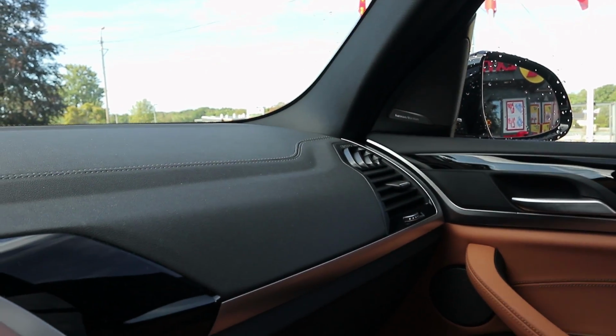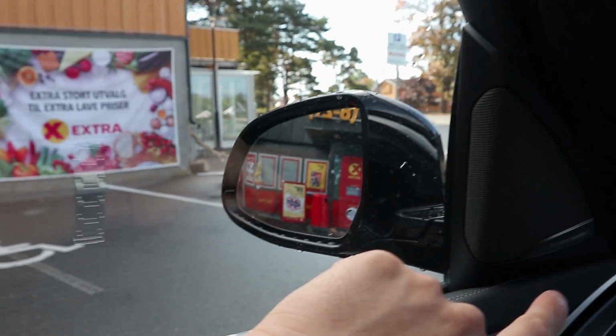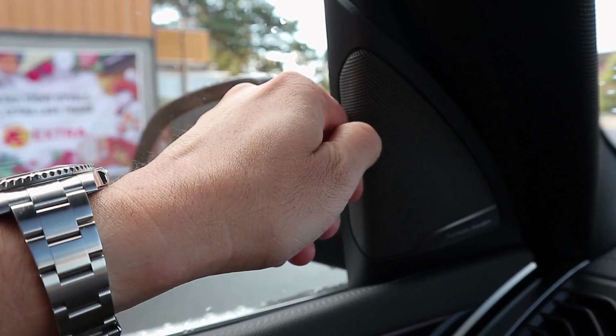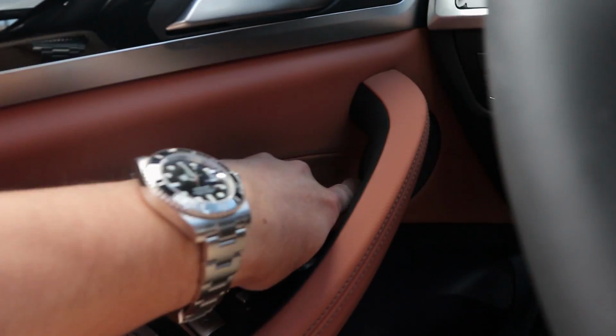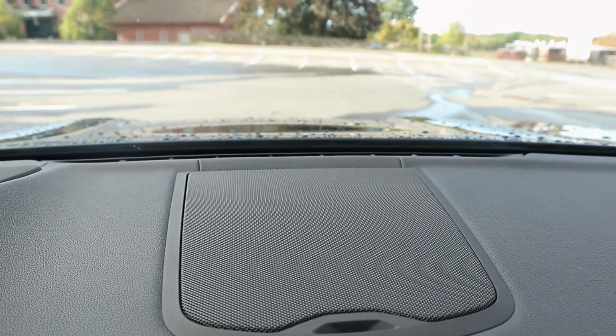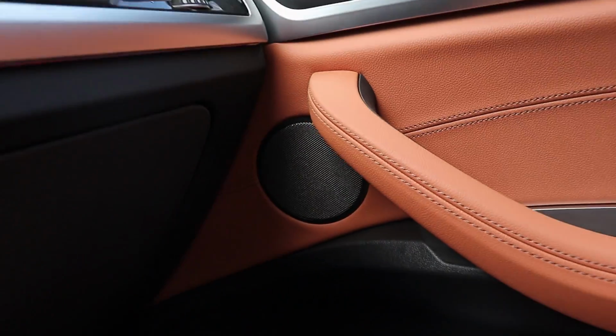And let's try to find some of these speakers. I haven't been able to find them all, but we have a tweeter up here on the door with Harman Kardon badging there, and this beautiful gunmetal metal speaker grill. You also have a mid-range speaker down here in the door, so that's 1, 2. And then I guess you have a tweeter and a mid-range speaker up there, so that's 3 and 4. And then you have the same speakers as on the left door here on the right door.